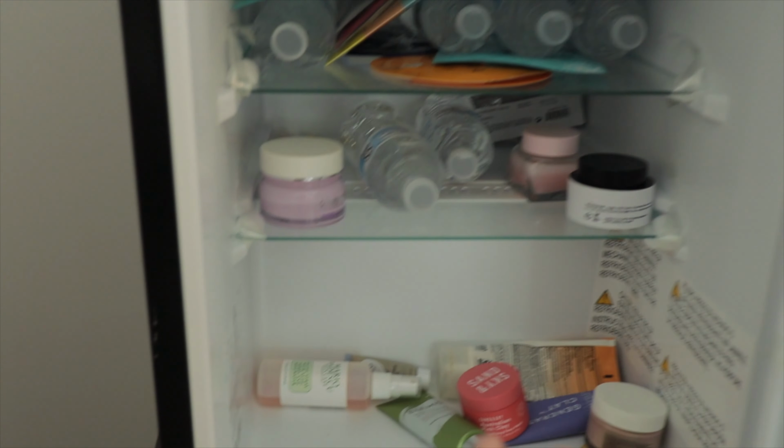These are just drinks. This is a skincare fridge my husband purchased me because the old one went out. So in here I've got drinks, bottles of water, and some skincare. And I really need to organize it because I've been taking skincare in and out because I'm on the road a lot. So over here is just some printer paper for the printer.